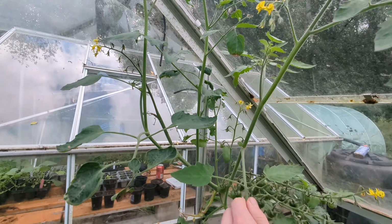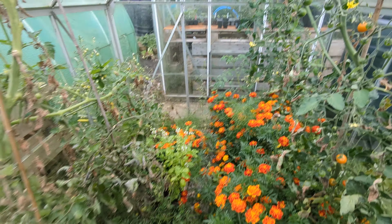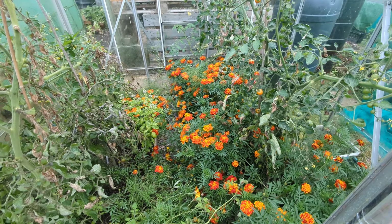I've actually not pruned the top of that. I should have done that, but I've been busy. And we've had loads of them. These are all sun gold tomatoes mostly. Now the marigolds have gone mad.